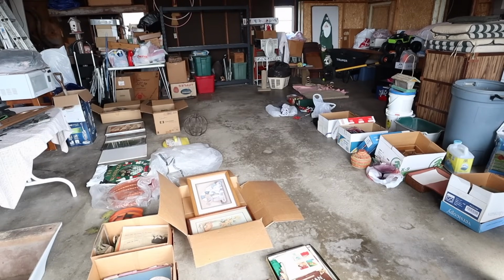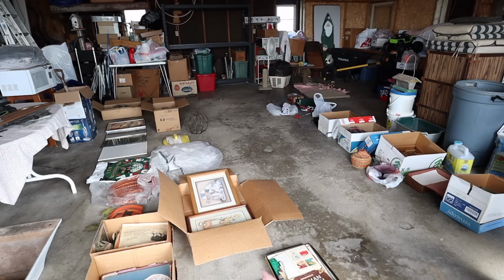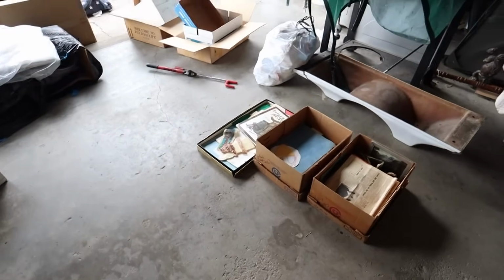Here's a quick look at the next round of stuff. There is a lot of keepsake type things going on in this pile, so I suspect this one will be difficult as well, but we will see. All right, guys, bear with me. There's some lawn mowing action going on, but here's where we stand.